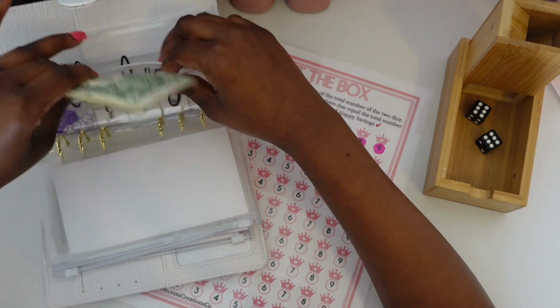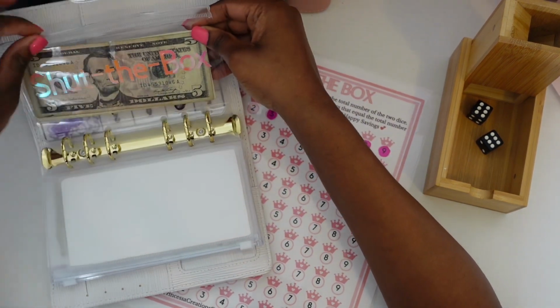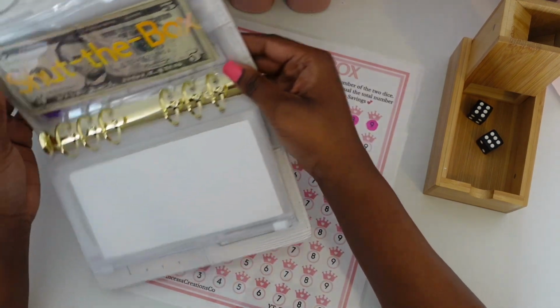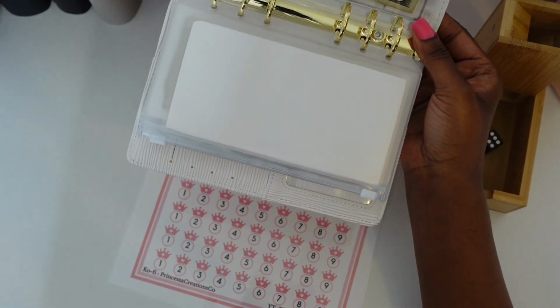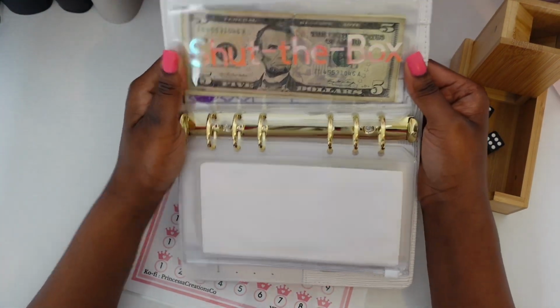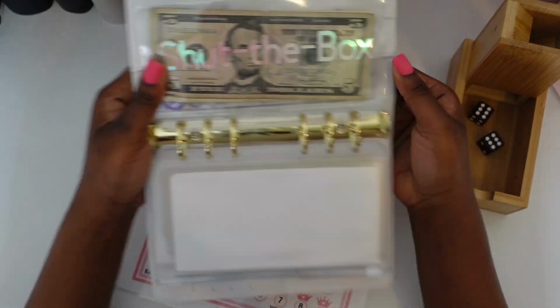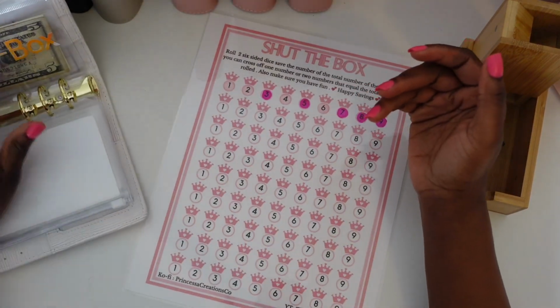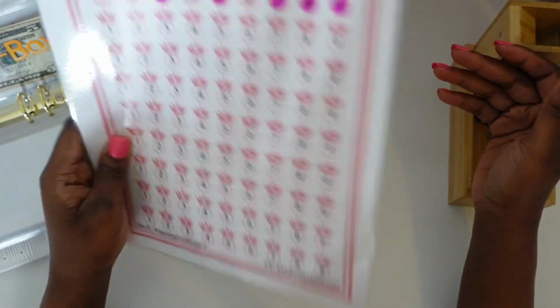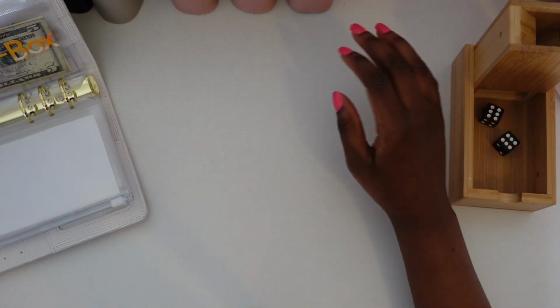Yeah, I made my own envelope with my Cricut, y'all. And before I made it, something told me, girl, you gonna need black. But me, not listening to the other part of me, I did holographic and you cannot see it at all. Like, you can barely see it. But yeah, there's that. But it's fine. It'll do. Thank you. So that's Shut the Box. What's next, y'all?